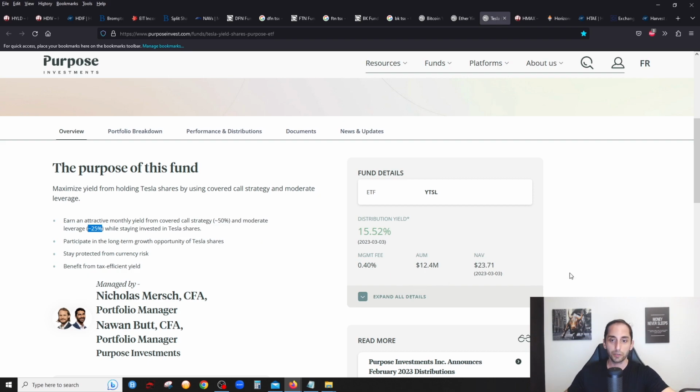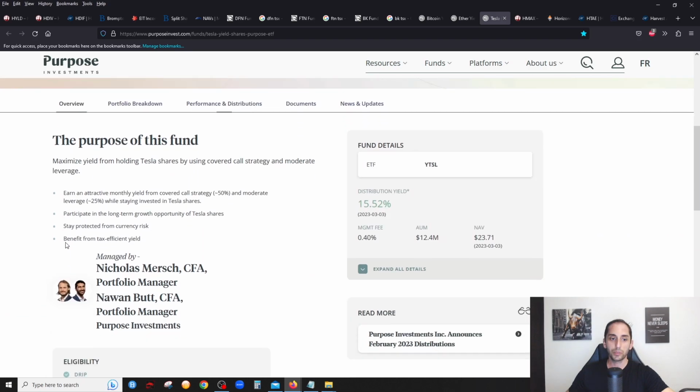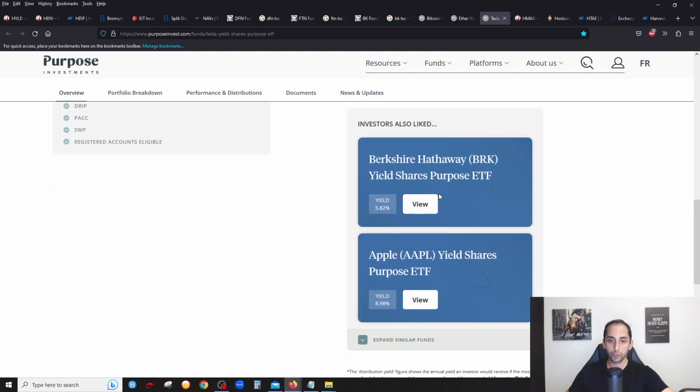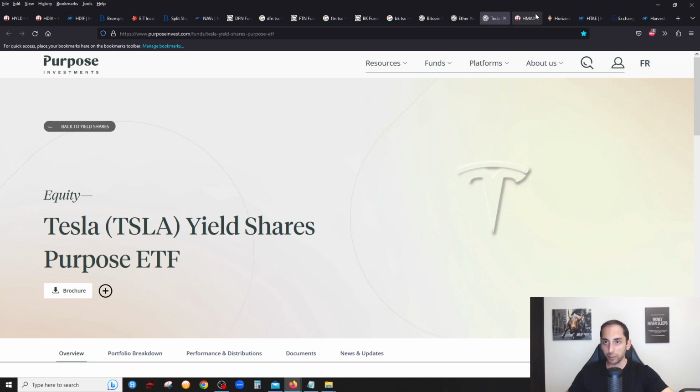So I was lucky enough to buy this at the beginning before the Tesla rally. I got this when Tesla was down. I think my average price is like $14, but now it's over $20. But 3 stable distributions. So very interesting, but of course I would only make these as secondary positions, and they have other ones. They have an Apple one, Berkshire, Google, Amazon, and another one, I believe.